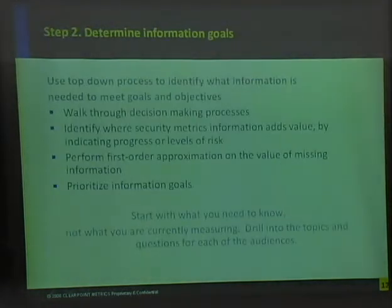When you go to figure out what you need to know, the way I do this is to walk through the decision-making processes that your audience is going to face, and do this in essentially English language sentences. So when you're done with this, you basically have a list of the questions you want answers for. You can then prioritize your information goals by even doing first order approximations of what the value of knowing the answer to this question would be.